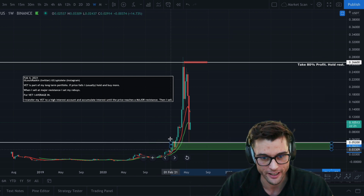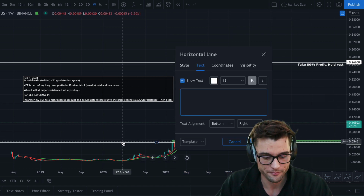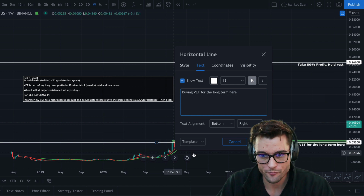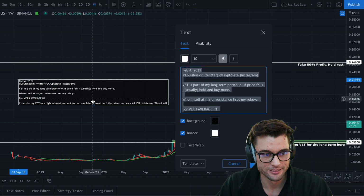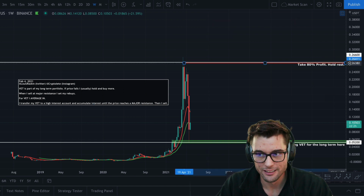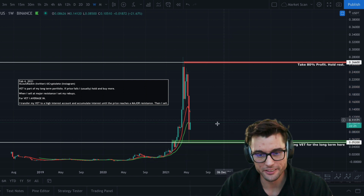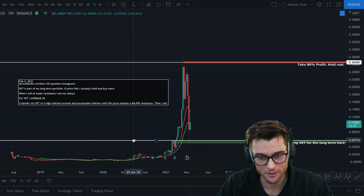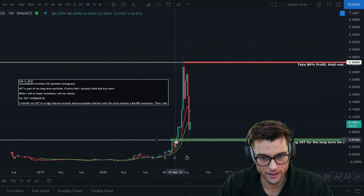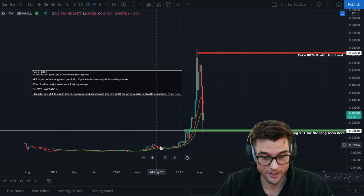So if it reaches this level again, I will definitely buy some. Definitely buying some VET for the long term here. Absolutely. I'm so dumb. You gotta do it though. If it comes down here, I'm gonna raise this up because I want VET. Can you imagine getting VET all the way at these prices? These prices are the best. This would be the best price.